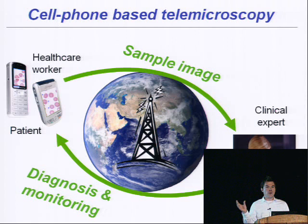Then possibly either process that directly on the phone, since phones are increasing in processing power, or use the cell phone network, which is great in a lot of these places, to transmit those images in the cases where it does really require a trained diagnostician to analyze the images. And that could be used both for the initial diagnosis and for ongoing monitoring of some of these conditions.